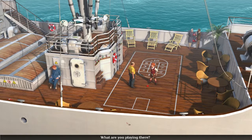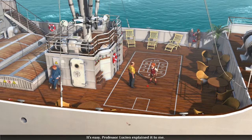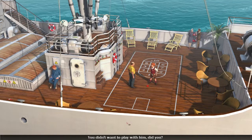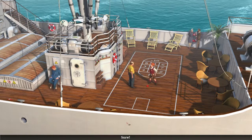What are you playing there? I'm playing shuffleboard. At least I'm trying to. Never played it before. It's easy. Professor Lucien explained it to me. And who won? We didn't play. You didn't want to play with him, did you? No. Do you want to play a game with me? He's macking on his mom.